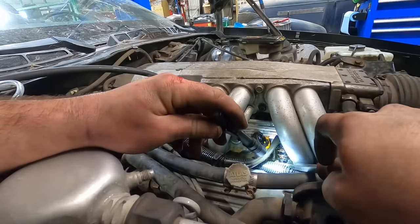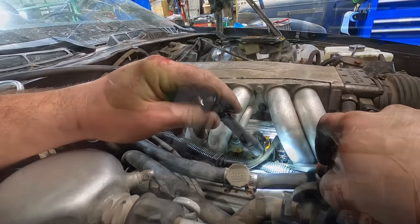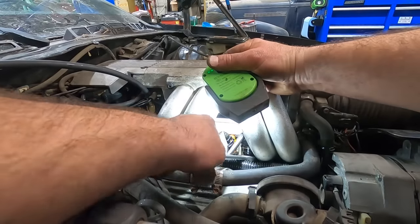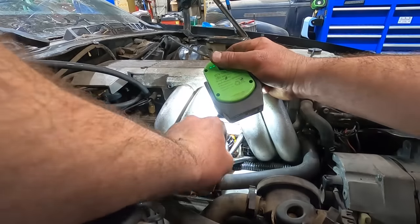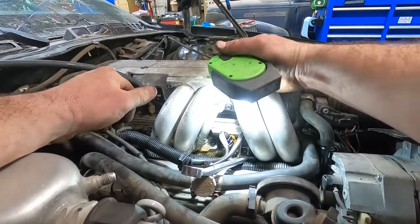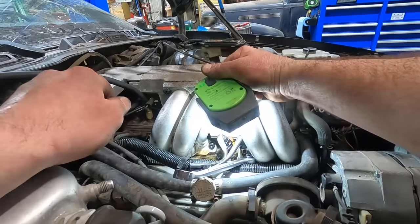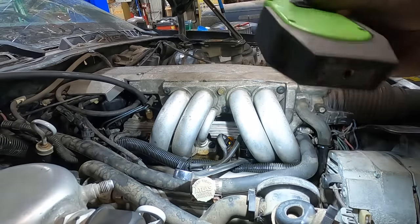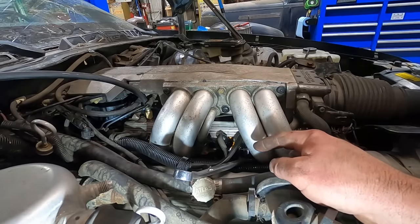So, let me reevaluate my life decisions for a bit here, and I'll get back to you. An 11/16 just barely fits around that injector. If we can get one that's the right thickness and put some tension on it, like this nice American-made Thorson right here, maybe that'll stop the leak. I hate to sacrifice a Thorson, but, you know, it's for the greater good of the YouTube community. Let's see what happens now. It ain't dumb if it works. There's nothing more permanent than a temporary injector fix.